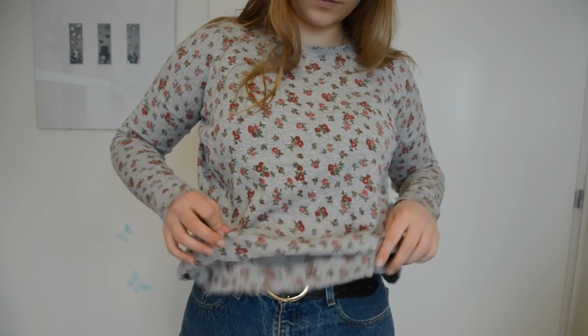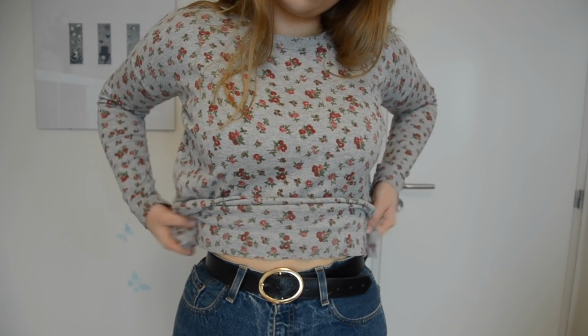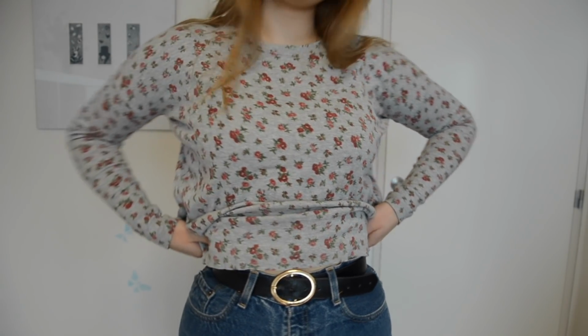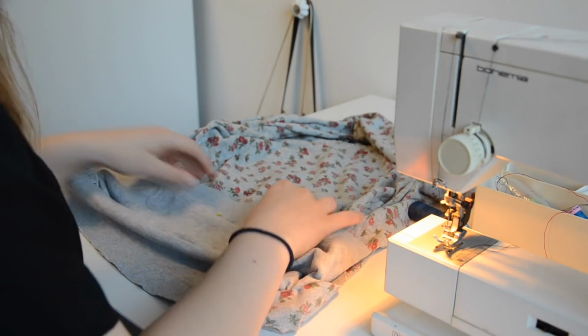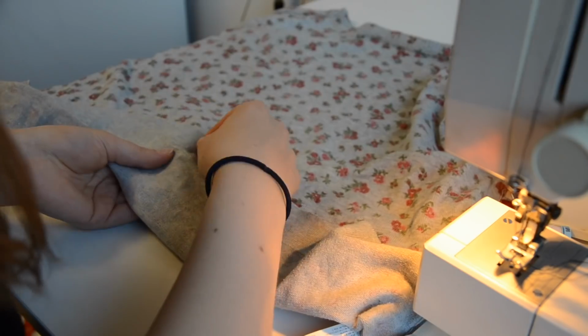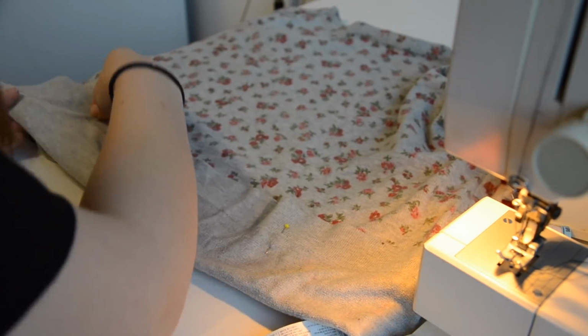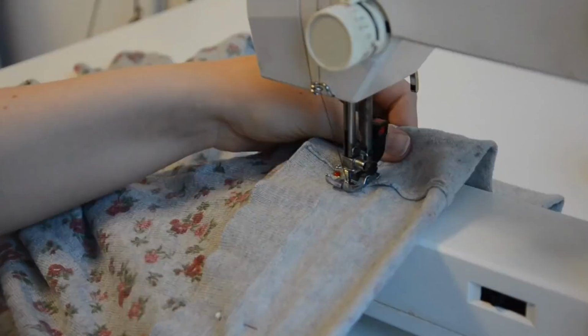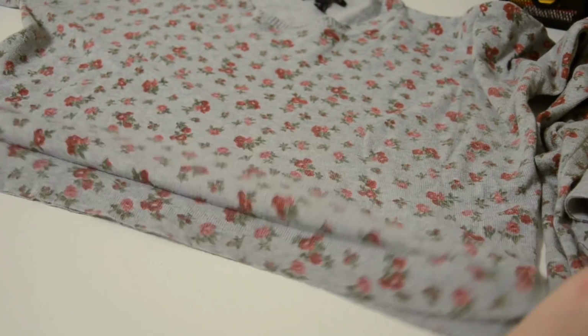So the next item that I wanted to upgrade was this shirt that I used to wear a lot like 5 years ago, but I simply don't like the cut of it anymore, so I decided to crop it. Now I wanted to keep the ribbed bottom hem of the shirt, so I folded the bottom inside out like so and pinned it down to secure the fabric in place, and then I sewed along the ribbed hem and cut the rest of the fabric off, and that's the crop top done.